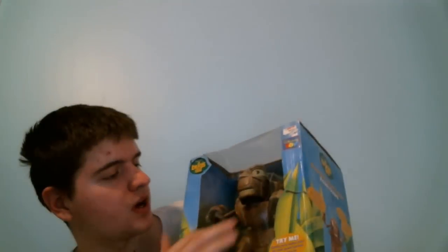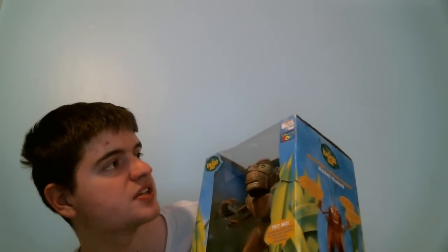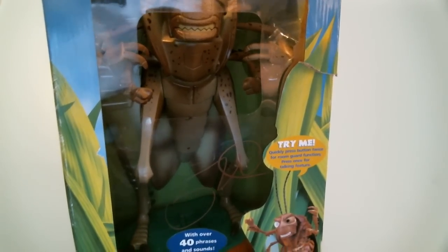It doesn't work, of course, because I'm sure this button has been pushed numerous times over the years. It is from KB Toys, so that kind of gives you a little indication of how old this thing is. There is not a year on it, unfortunately, so I assume this is probably from the late 90s because that's when the movie came out.